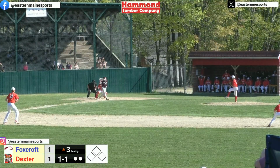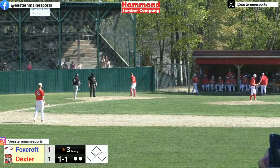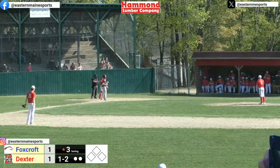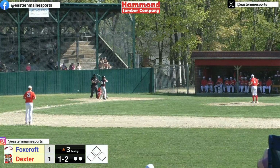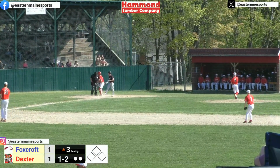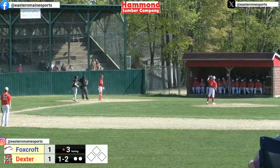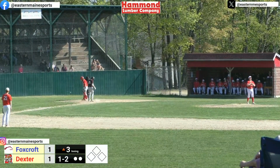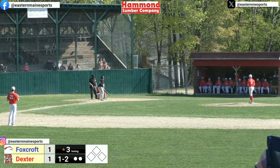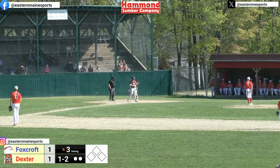Pitch from Gaw. This one's fouled away. Cars have to watch out over there. 1 ball, 2 strikes. Here comes the pitch from Gaw. Fouled away, stays 1 and 2. Again, the Tigers coming off a win on Monday. This one's fouled away, so it stays 1 and 2.